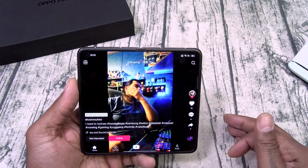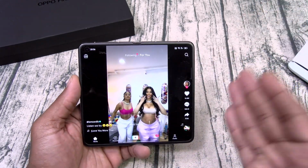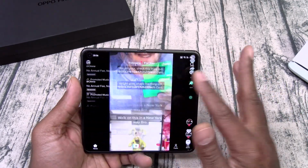Let's get a quick refresh. Okay, there it is. You can see everything. You can see the full page. If Instagram looked like this on this phone, it would have been perfect. Who that, Cardi B and Hennessy? Okay, it is what it is.